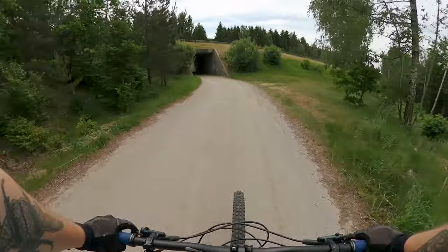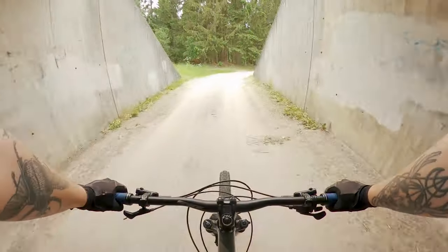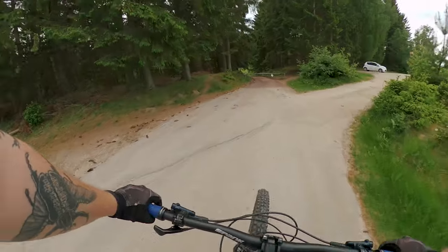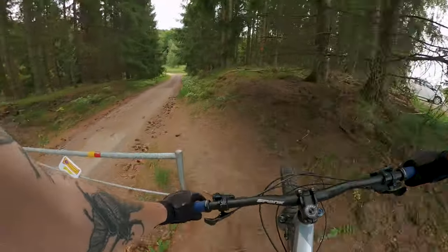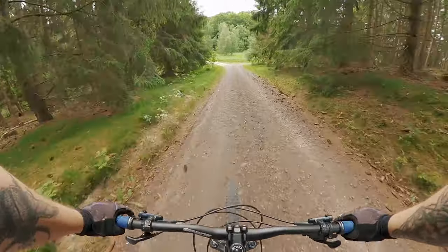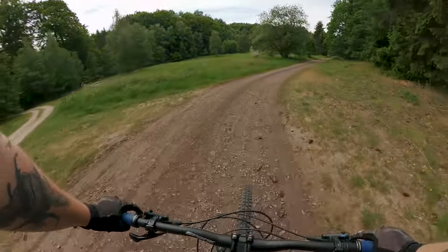We're gonna jump under the road here. And according to the app, there should be a blue trail to the left here, and then I know there's a blue trail to the right. So we're gonna check out the one I know first.